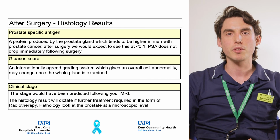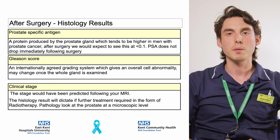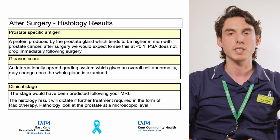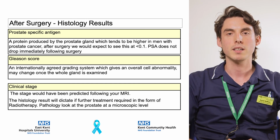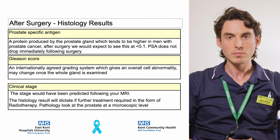Your follow-up and risk of recurrence will be determined by the following essential results. These include the PSA, which is the prostate-specific antigen. This is a protein produced by the prostate gland and identified in the blood. Men with prostate cancer tend to have higher levels of PSA in their blood. However, some men with prostate cancer may have normal PSA levels. PSA levels can be increased by conditions other than cancer, and levels tend to increase naturally with age. After surgery, your PSA should fall to undetectable levels.